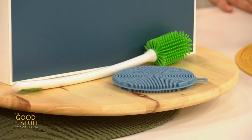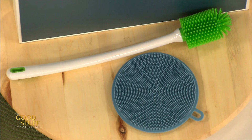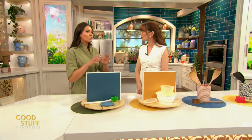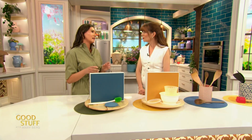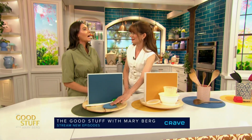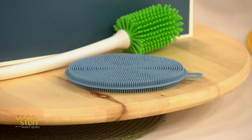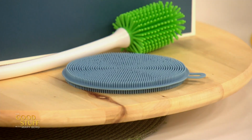So silicone scrubbers are awesome. We have a plastic handled one, and the little circular one is awesome because you can put it in the dishwasher. So it's really making sure it's fully sanitized and clean, and they last longer. I like this too because again, it's not going to absorb anything. Also, this is a delight to touch. Satisfying. Yeah, very satisfying. Okay, let's move on to plastic containers.